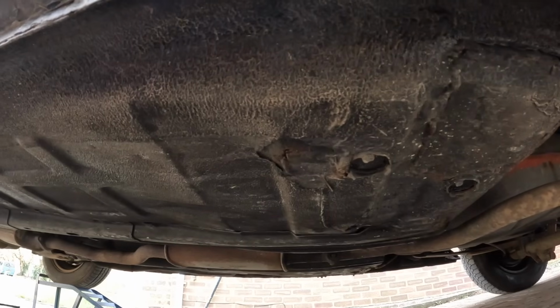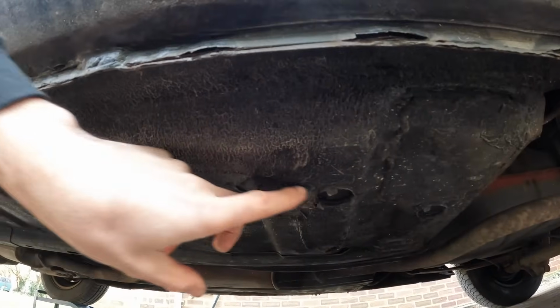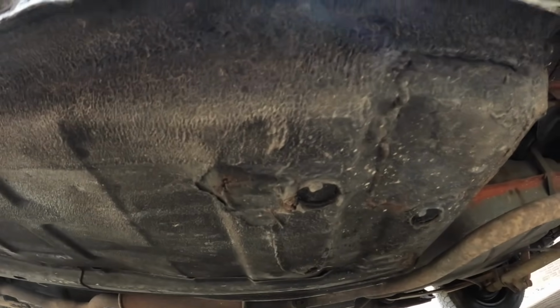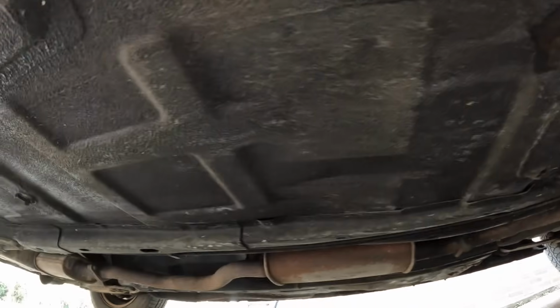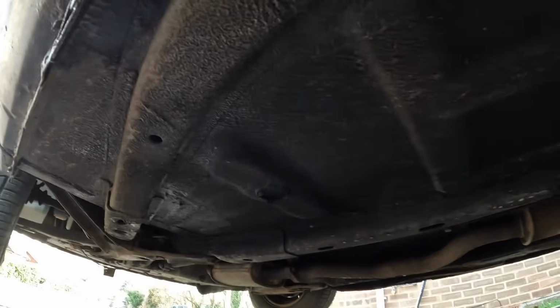I'm just now looking along the near sides of the floor pans, and as you can see, just around here and back here we've had a couple of patches of welding, but nothing to really write home about. I can just cover them in a bit more underseal and a little bit of seam sealer. But yeah, as you can see, it's all nice, and there's no visible signs of any big rust holes or anything.